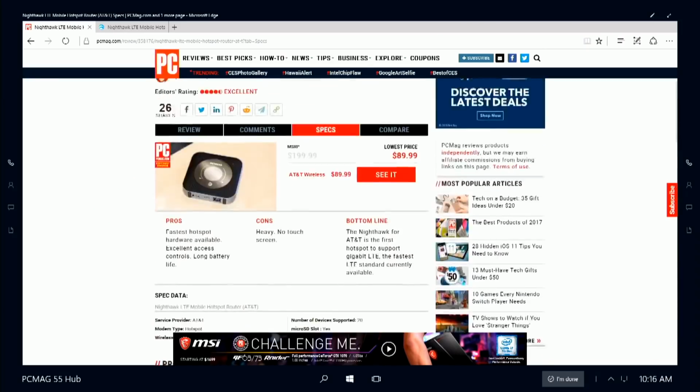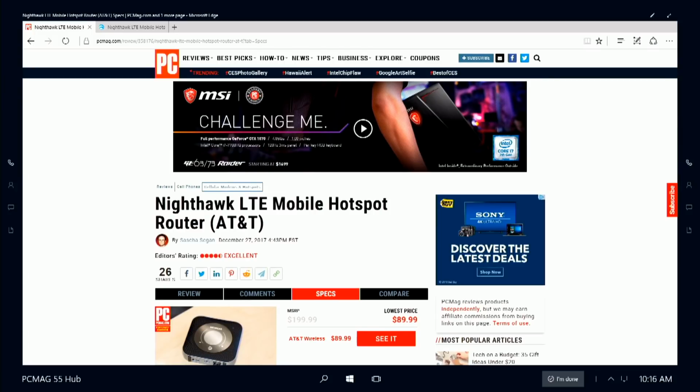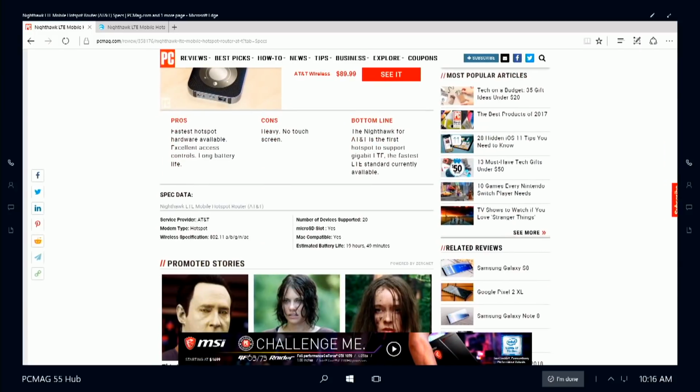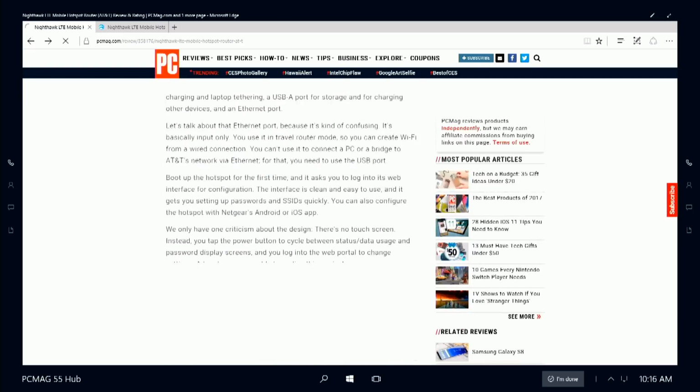Because I'm gonna scroll down here to where I was writing about the service plans. Wait, where is the rest of my story? Hang on. This is just the spec sheet. Okay. There we go.